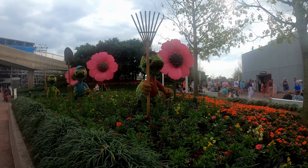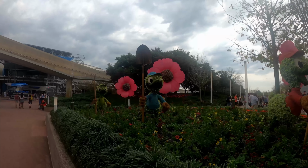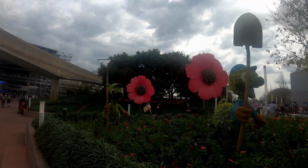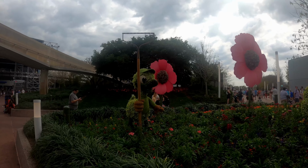And over here by Test Track, we have Huey, Dewey, and Louie. So I know these were in a different place last year, but I honestly don't remember where, but they are back this year in a new location.